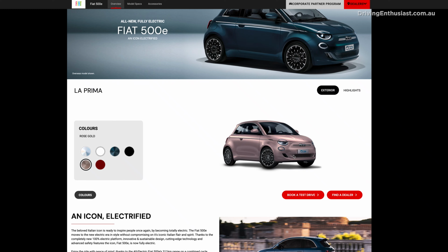If you use that $25,000 for fuel in the petrol model, that'll get you around 260,000 kilometres at a fuel cost of about $2 per litre. Taking the Australian average distance travelled per year of 15,000 kilometres, that works out to be about 17 years of ownership.